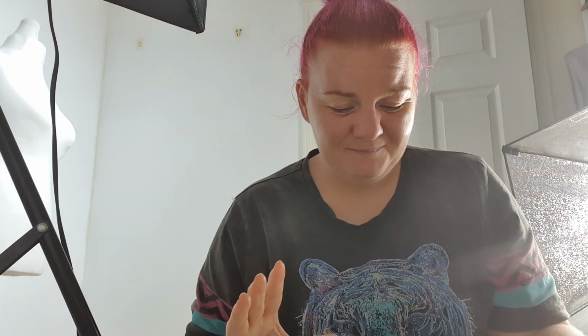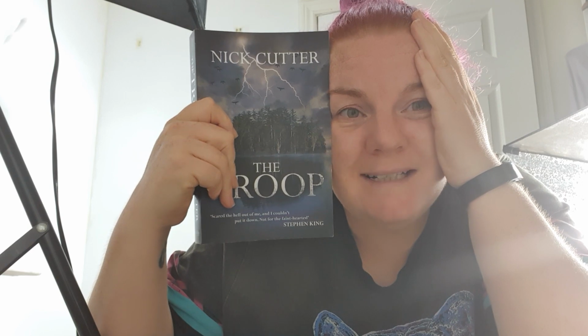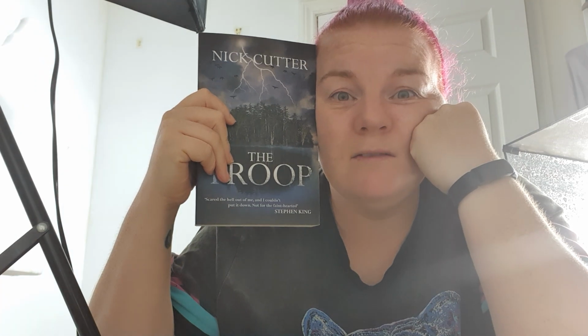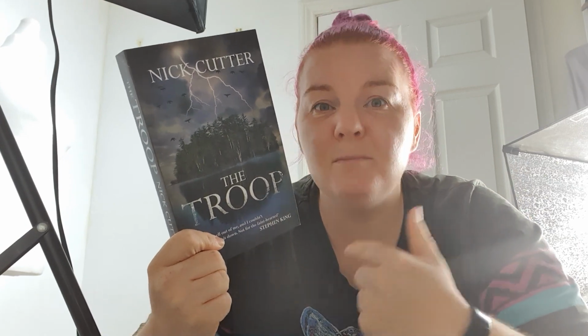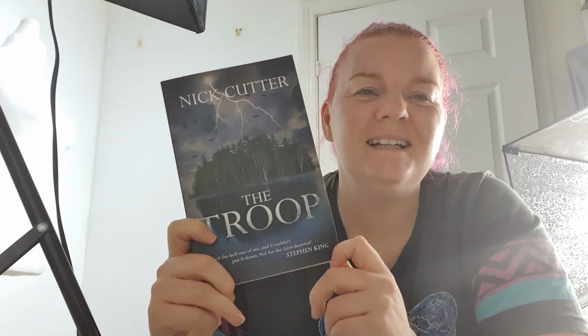Right. And the final book, the pièce de résistance. Shit at accents, Anna. Dun, dun, dun! The Troop by Nick Cutter. The Troop. I love this book. I loved it. I bought it as an ebook, based on people saying that it was sick and messed up, and I gave it 5 stars. I absolutely adored this book. And this was on my Amazon wish list, a specific wish list of books that I've read but that I want to collect and own an actual copy of. But now I've been able to delete it off that list because I found it. I just love it.